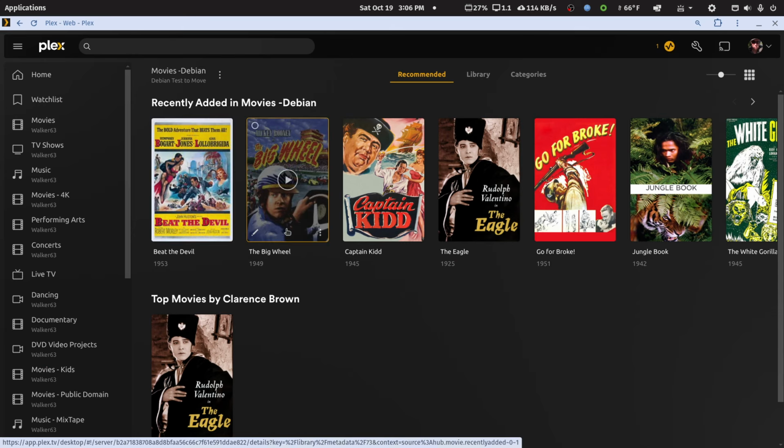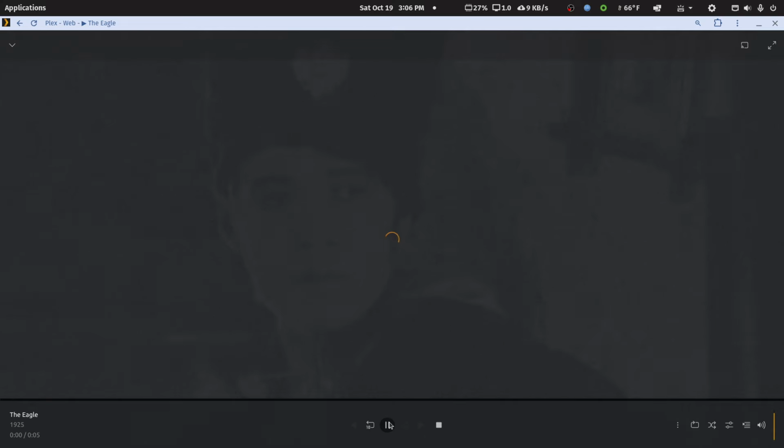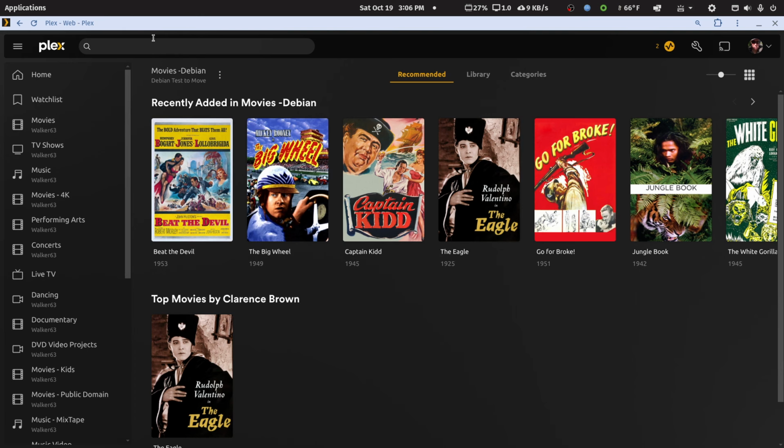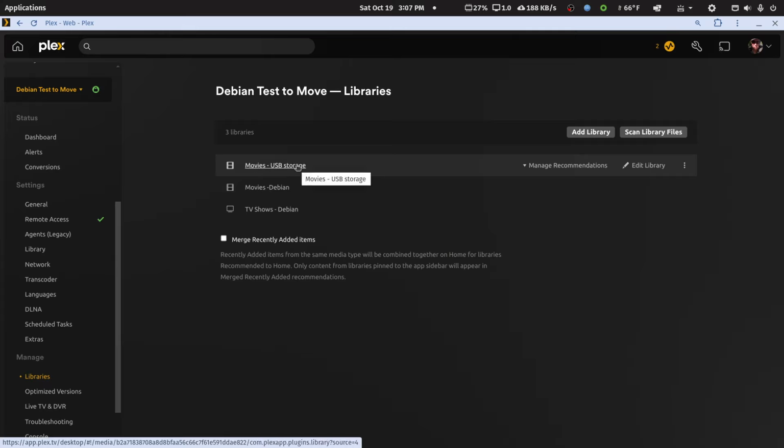But this media is only 5 seconds long. Each of these movies is really the same 5-second dummy video file. Plexers. Okay, so I've connected to that. So let's do the one that was the USB library, and now that library storage is on network storage.